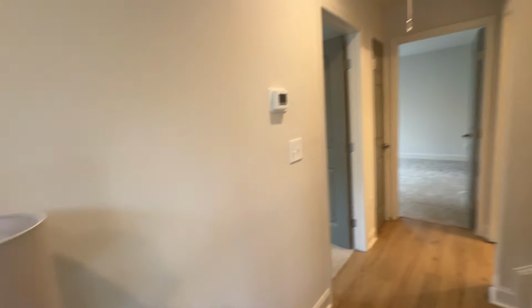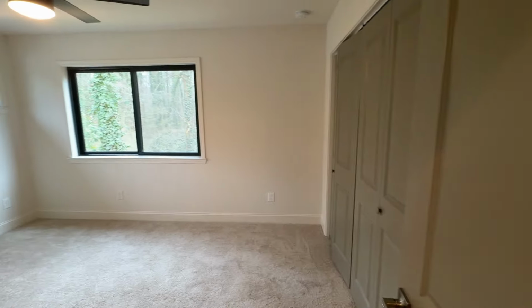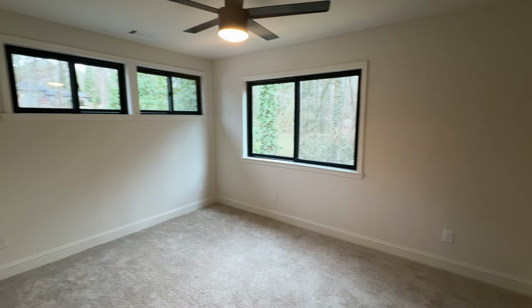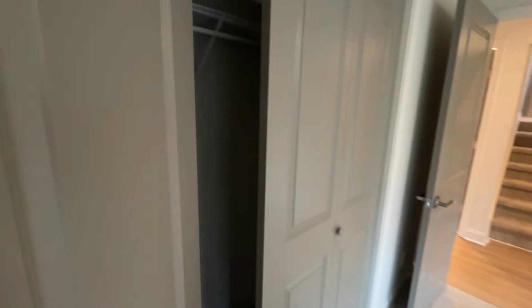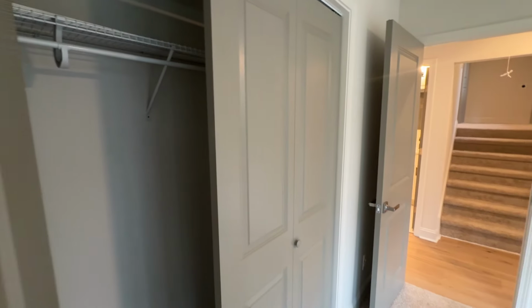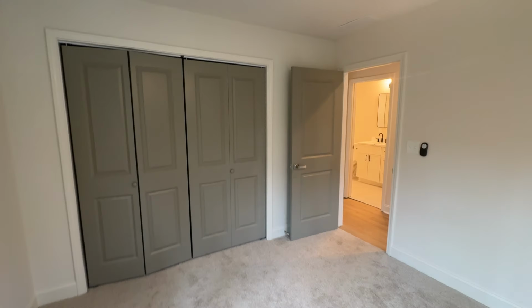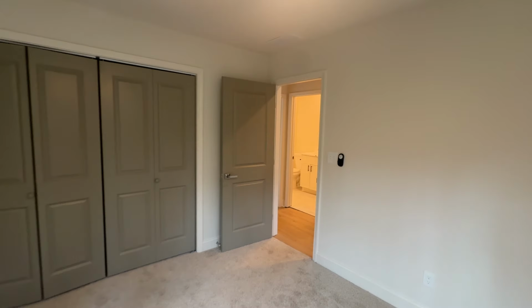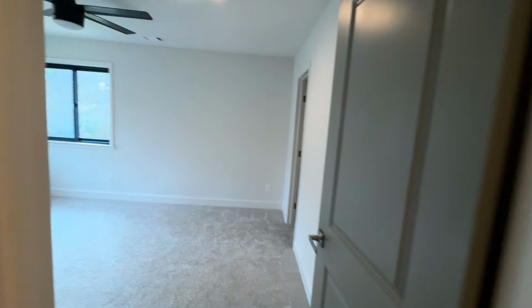So on this kind of half level, you have 2 bedrooms. Got one here to the left. Again, really like the window placement. Lots of light. Love the color of the doors. They may look gray on camera, but in person, they look like they have just the slightest tint of green to them. Don't know if it's shown on camera. Right, another bedroom.